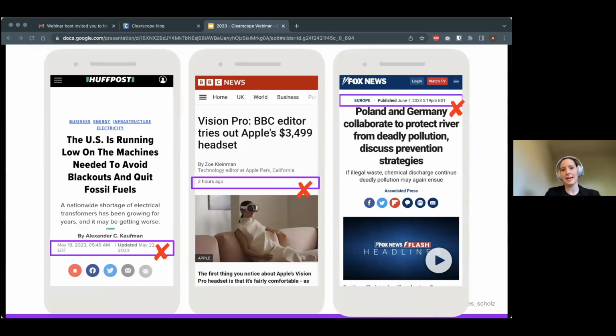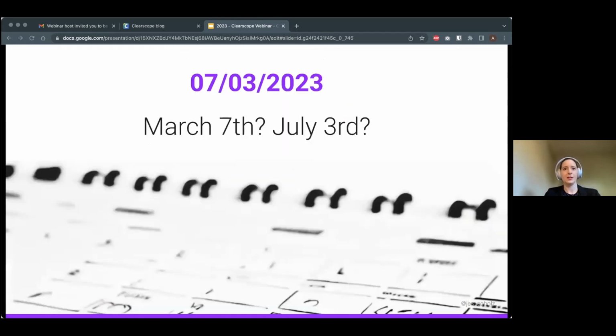And while Fox News does an excellent job on the date formatting, it should not be placed above the headline, but rather between the headline and the article text. Also, minimize the presence of other dates on the page, for example, by not including the publication date of related articles, and remember to internationalize. The 7th of the 3rd, 2023 could be read as either March 7th or July 3rd, depending on your location. Leave no ambiguity. Make the date clear no matter the region in both the user interface as well as in the structured data.